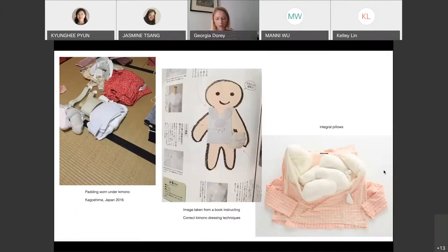And here the body is distorted by the shapes and the clothes themselves, rather than the clothes being enslaved to the body. So on the left, you can see some of the different pads and the different structured pieces that you wear under the kimono to give you that willowy totemic form. And in the middle, you can see the little pads that are placed around the body.